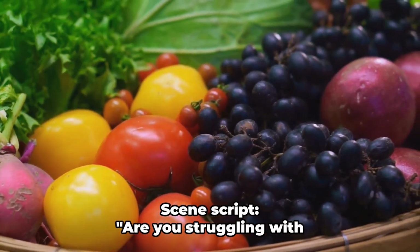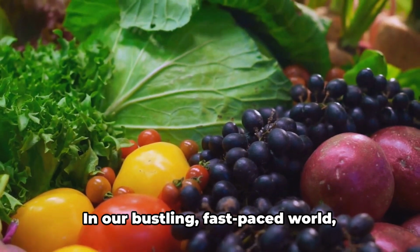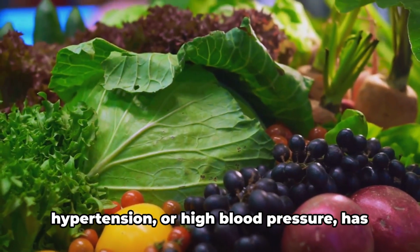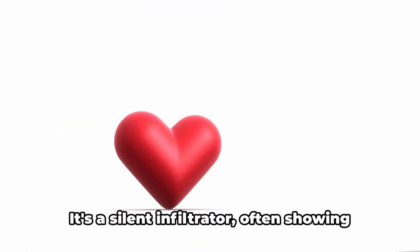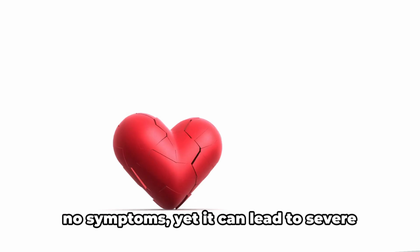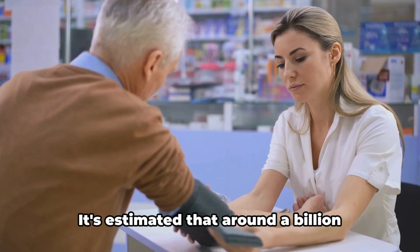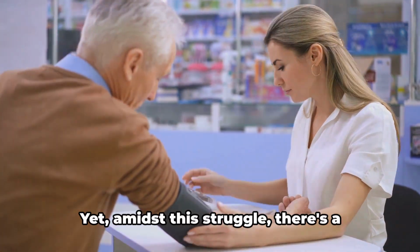Are you struggling with hypertension? You're certainly not alone. In our bustling, fast-paced world, hypertension or high blood pressure has become a common adversary. It's a silent infiltrator, often showing no symptoms, yet it can lead to severe health issues like heart disease or stroke. It's estimated that around 1 billion people worldwide are grappling with this health challenge.